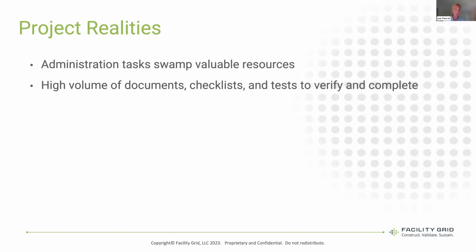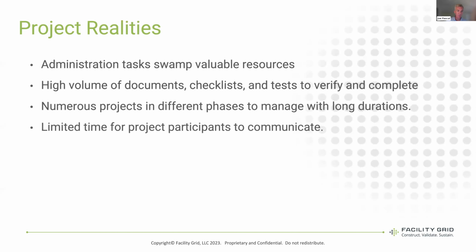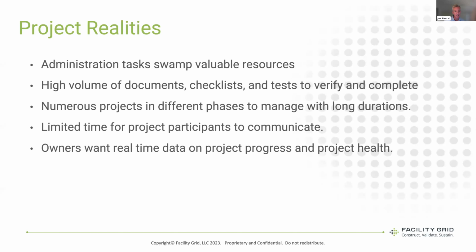And the need to report in real time on what's going on has really strained the time of our business users. There are numerous projects in different phases with long durations, with the tracking of status of activities and workflows. Being able to effectively communicate and automate the communications through notifications is important because there's limited time on these projects. And the owners want real-time information on what's done and what's not done.